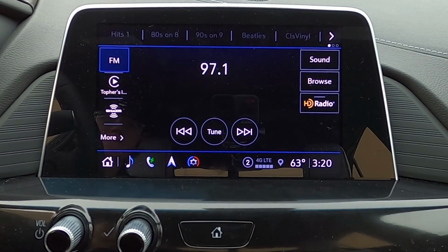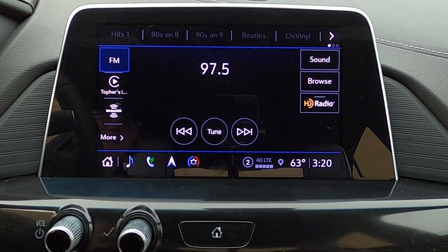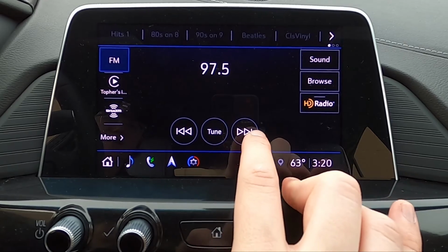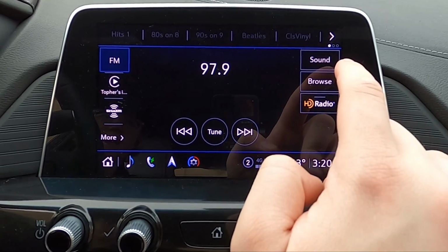You can see also down here at the bottom we have a tune knob, which is something that Charlie appreciates very much. Easy to go ahead and go through our different stations here, but if you don't want to use the knobs, you're able to use the little icons here on the touchscreen to go one at a time. So cool that you've got a bunch of different options.